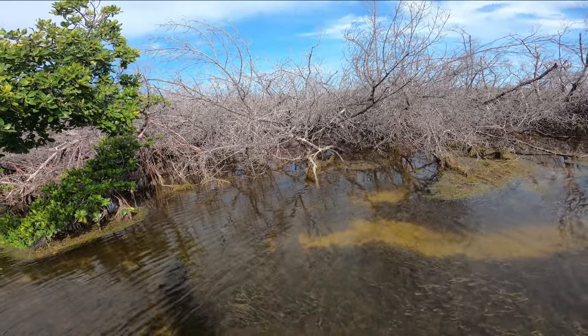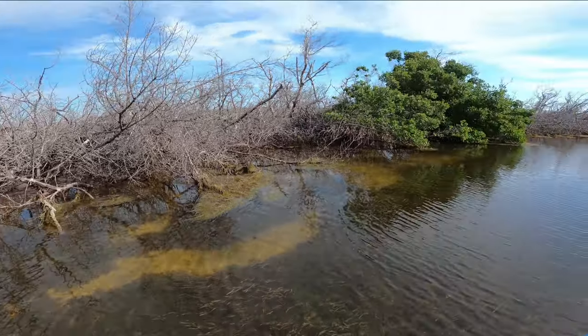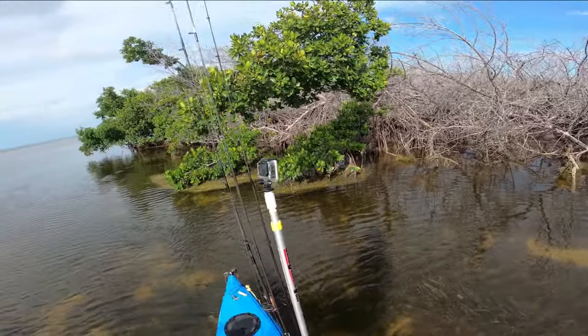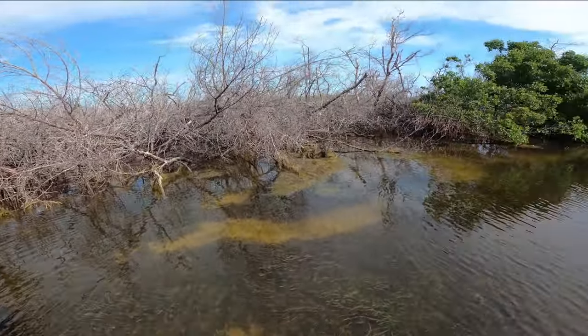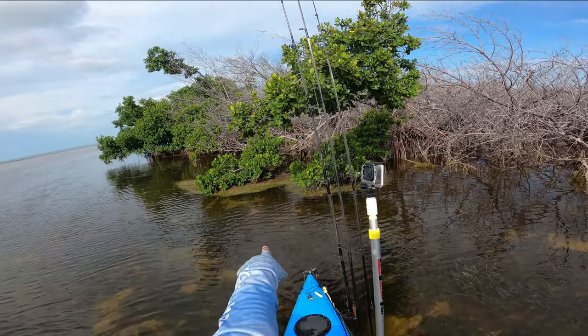I saw two redfish back there. Oh, they see me. Dang it. And then there's tarpon rolling in here. So we got redfish, snook, tarpon, just like I figured. They're just forced down in any pockets, any holes. I found the redfish underneath these mats.